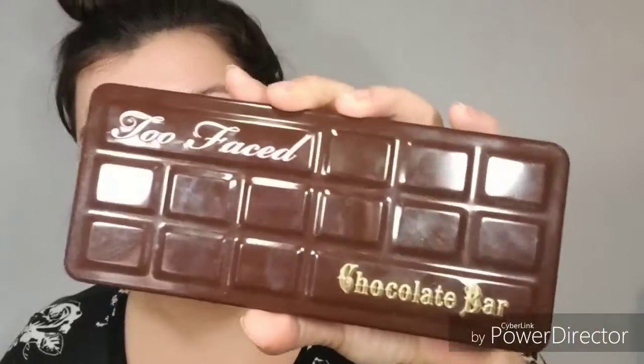Alright, so now we're gonna set the eye. Today I'm gonna be using mostly the Too Faced chocolate palette. I like Too Faced. But mostly I'm a drugstore girl, I promise you. Next date night will be total drugstore. This time I just wanted to use this one because it's close to my heart. I wore it on my wedding day. I'm going to be using white chocolate as my all over.